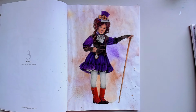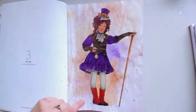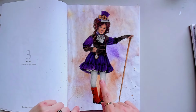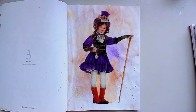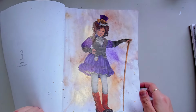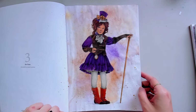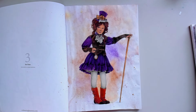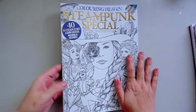So for this one, I used Anko watercolor and Kaisercraft shimmer sprays in the background, and then I think I used alcohol marker on top. I did alcohol marker to base her, Pablo coloured pencils to shade. I don't think I pulled out any Posca. I just left it with the shimmery gold, and it has this beautiful golden reflect as well. I really like the colour palette, those purples, browns and golds. Such a pretty combo. I need to do that combo more often. So that is the Steampunk Special by Matt and Dawn Davidson.